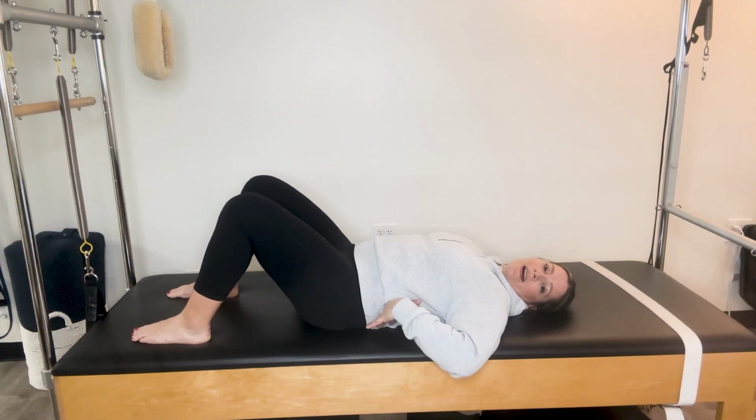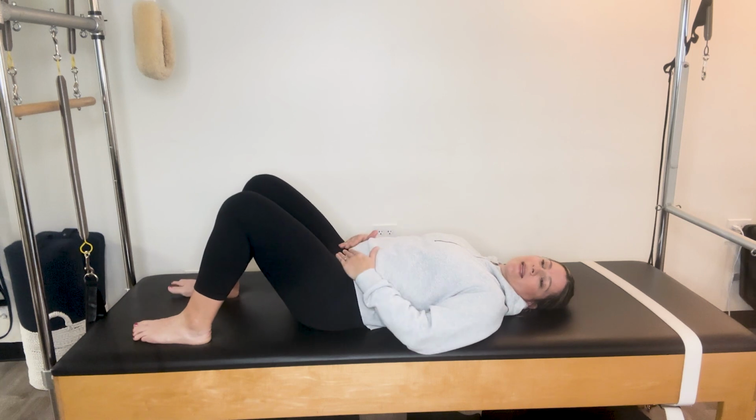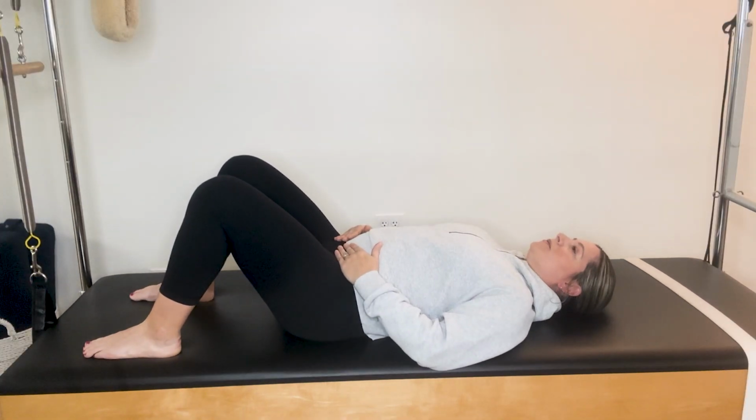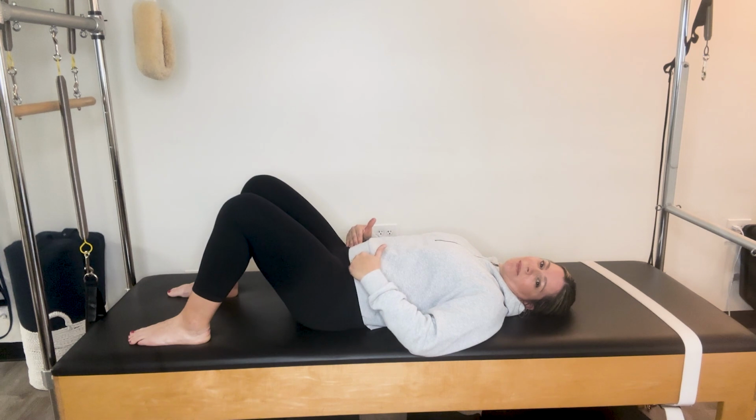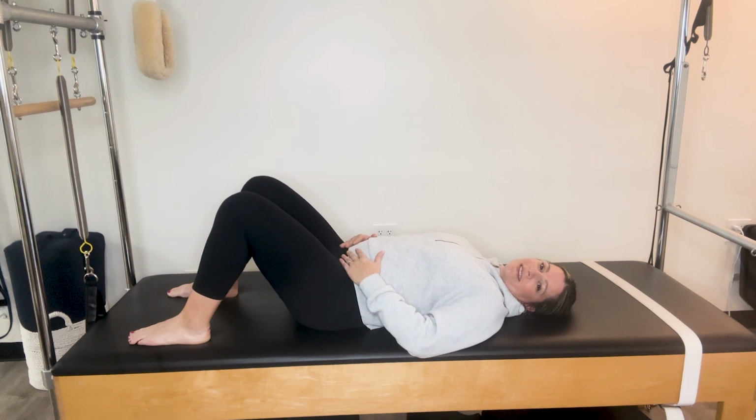Nothing that is tucking your pelvis or pushing your back into the mat. You wanna keep your back relaxed. So I inhale through my nose and exhale through my mouth. And I feel that tension under my fingertips there on my exhale. Try that 10 times. That is the first exercise in our Beginner Pilates series.